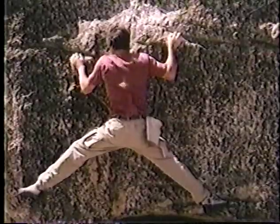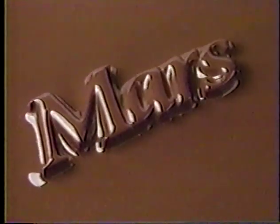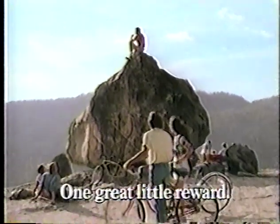It's touch and go, but you're thinking about those Mars roasted almonds. You're looking for that little reward. Yeah, you're hanging on because you're dreaming about that Mars buttery caramel. You've got your mind on a Mars. A Mars bar makes it all worthwhile. You've earned your Mars bar, one great little reward.